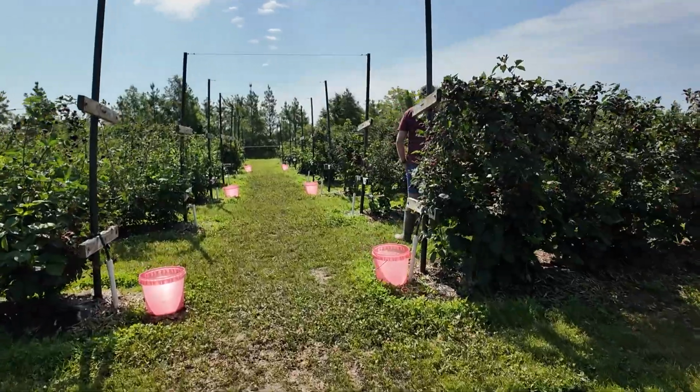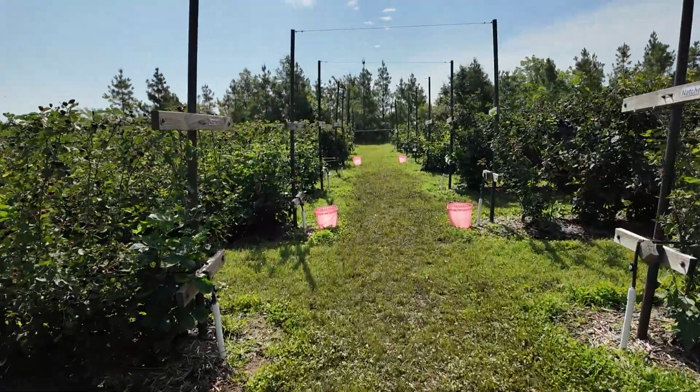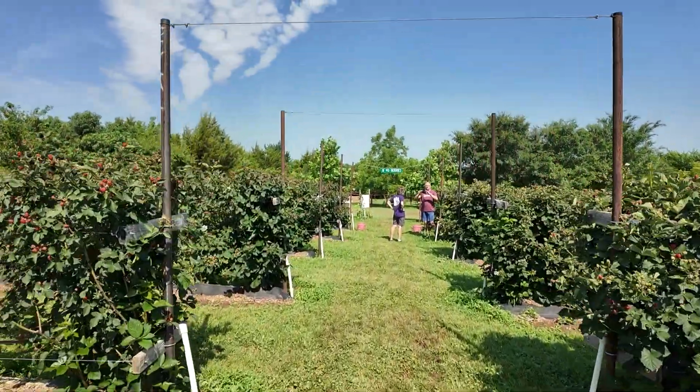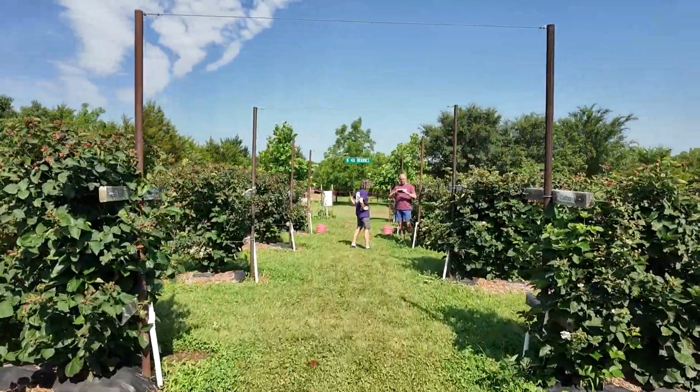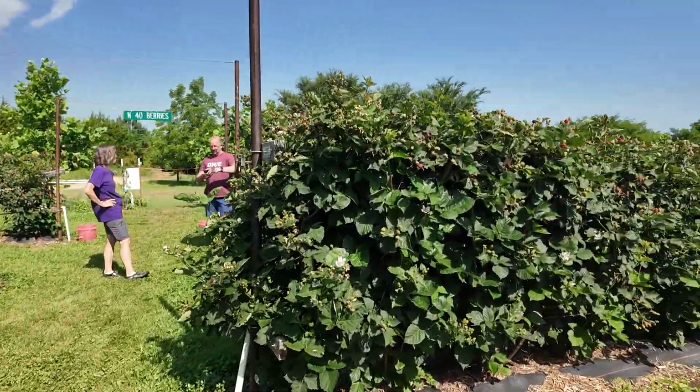Originally half this size, they've added more rows to accommodate the demand they get each season. We started out with 800, and we have close to 1,600 now. The demand, we just couldn't keep up with the demand.